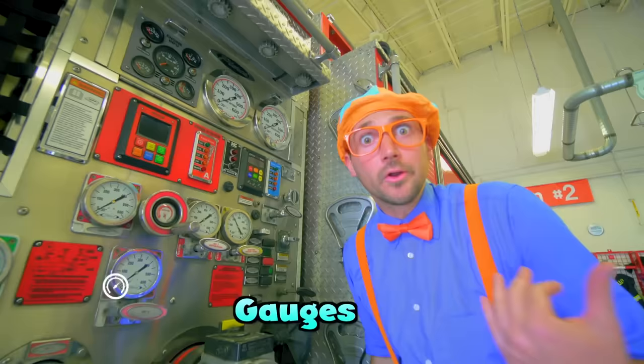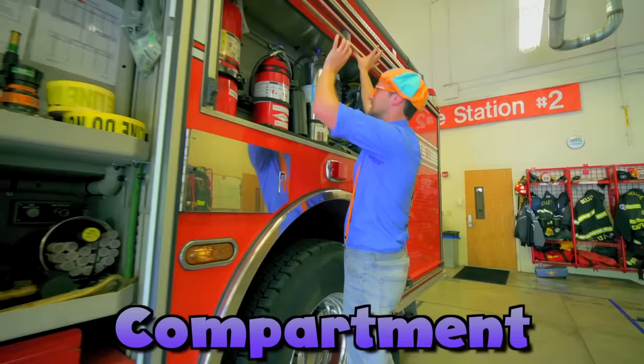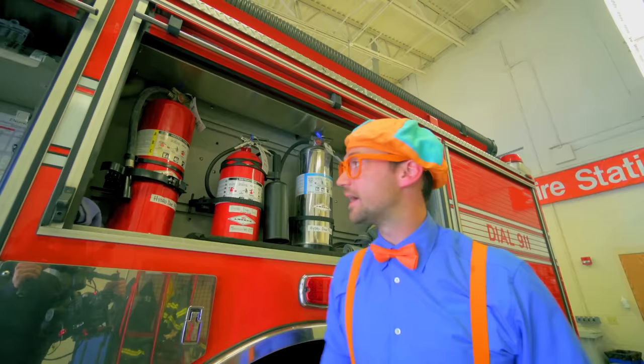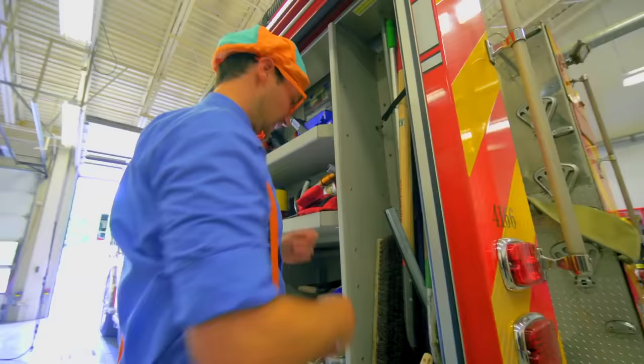Ooh, look in here. Whoa, one compartment. Another compartment. And this compartment has fire extinguishers. Let's count them. One, two, three. Good job! Come on! Interesting! More things!